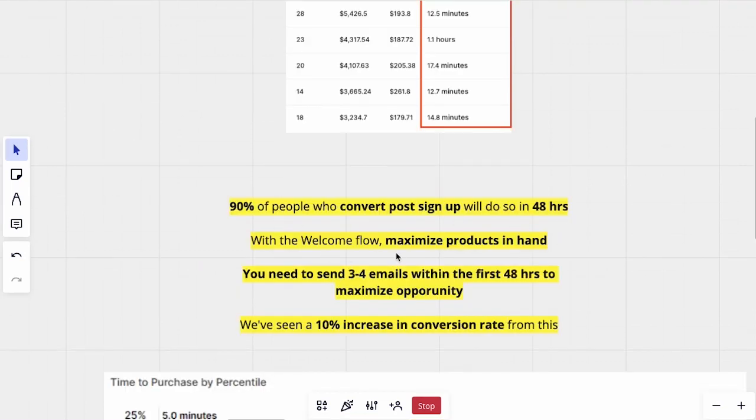So with the welcome flow, we have to maximize products in hand. So maximize the conversions in the welcome flow as much as we can so that we can then maximize repeat purchases. So we basically have 3 to 4 emails that we can send within 48 hours. We've seen a 10% increase in conversion rate from doing this.